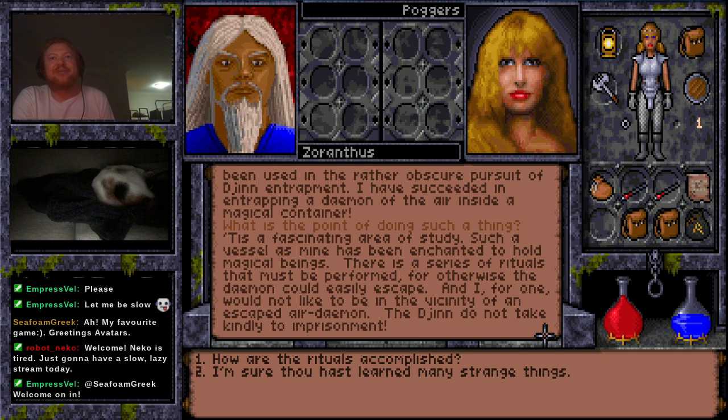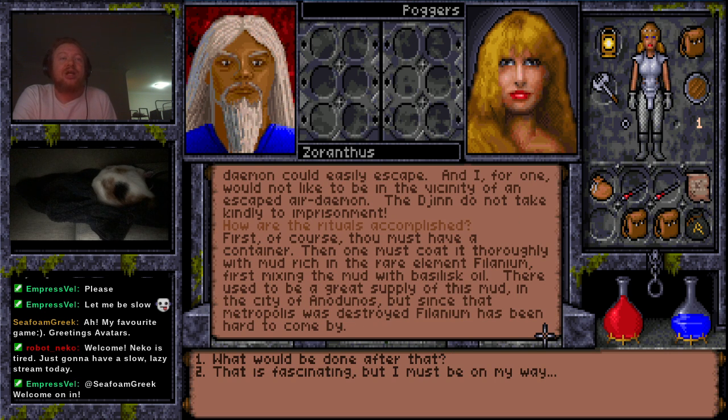Such a vessel as mine has been enchanted to hold magical beings. There is a series of rituals that must be performed, for otherwise the daemon could easily escape, and I, for one, would not like to be in the vicinity of an escaped air daemon. The Jinn do not take kindly to imprisonment. How are the rituals accomplished? First, of course, thou must have a container. Then one must coat it thoroughly with mud rich in the rare element phelanium, first mixing the mud with basilisk oil. There used to be a great supply of this mud in the city of Underworld, but since that metropolis was destroyed, phelanium has been hard to come by.